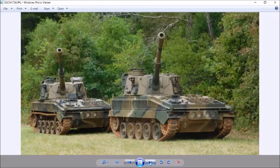This is a picture I like a lot. A wonderful fight of two of them. They have two of them just sitting there in like shooting position. It's just so cool. It's really nice.